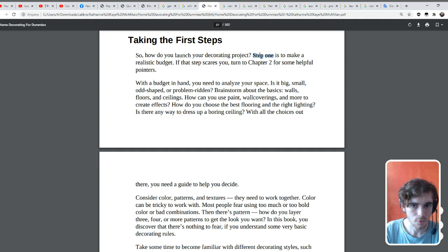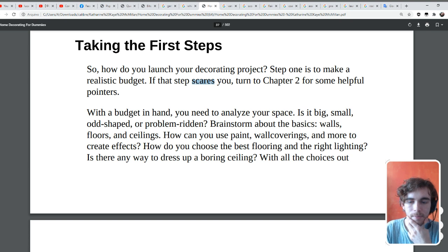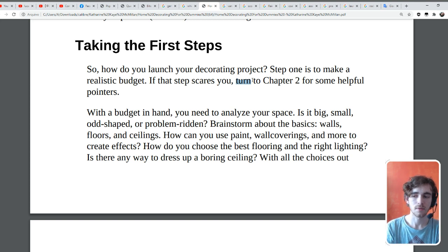Step 1. Passo número 1. O step aqui seria um passo, né? Dá para usar como verbo também para ter essa ideia dos passos, né? Step 1 is to make a realistic budget, né? Budget, orçamento, né? Orçamento realístico. If that step scares you, let me just give a zoom here, maybe it makes it better. Scares you. Então, se esse passo te assusta, scares you, te assusta. Ok, turn to chapter 2, né? O turn seria virar, mas isso no caso seria meio que você, né, virar as páginas até o capítulo 2.